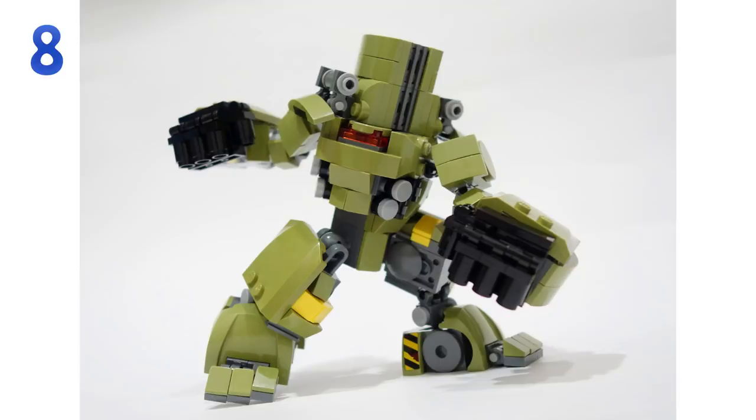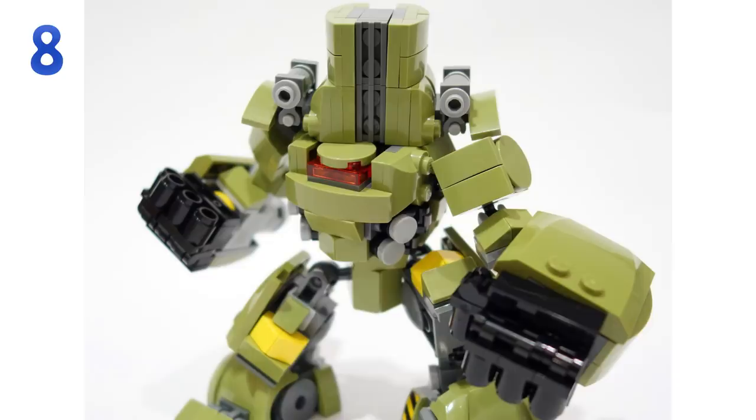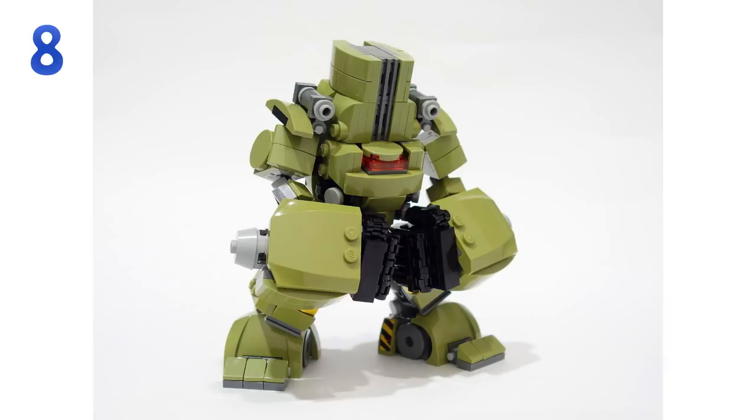He has cute legs, cute fists, cute face, cute color, everything is cute about this build. And that is what I like about chubbybots designs, they just work so well in very different forms. That is what I call a unique mech, and just keep them coming chubbybots, because we do love your designs here at BrickVault. And let's move to number 7 with the cuteness in mind.